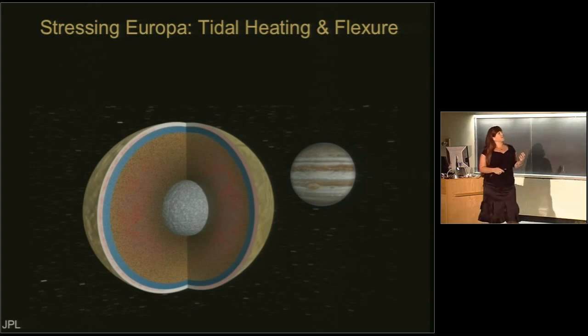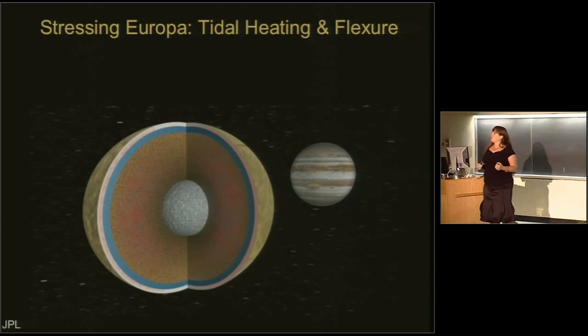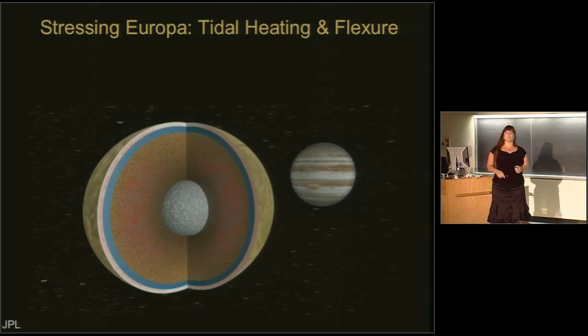So what we're trying to understand is what is the consequence of that? What happens when a whole planet is warmed up from an interaction like that? Well, at Io, we know it's powering huge volcanoes. At Europa, we know we have a global ocean, and we have an ice shell on top. But what might be going on down here at the base?